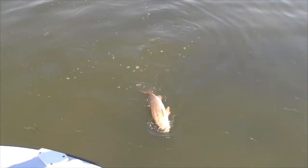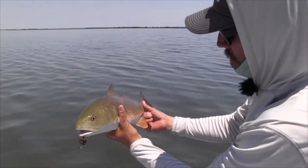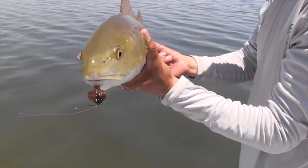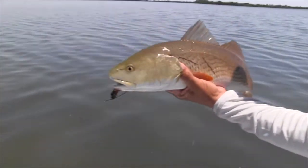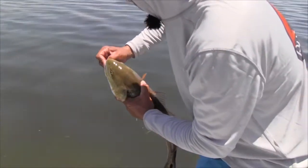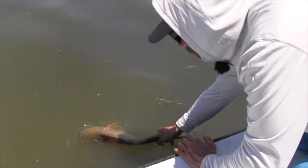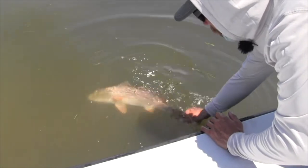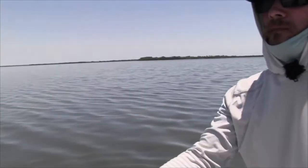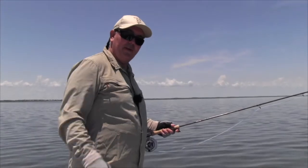I'll lead him over to you, mate. Beautiful. Nice fish. Took that crab like it owed him money. Yeah, well done. Beautiful. Send him home to grow up to be a big one. So when these other guys come over to fish with you, mate, they can get him in a couple of years' time and he'll be twice as big. Beautiful. That's it. Well done, mate. Good job. That's redfish for you. Magnificent.